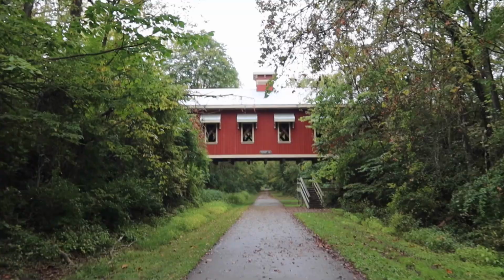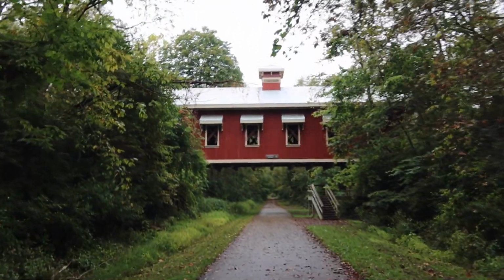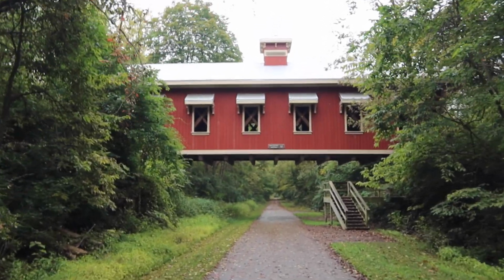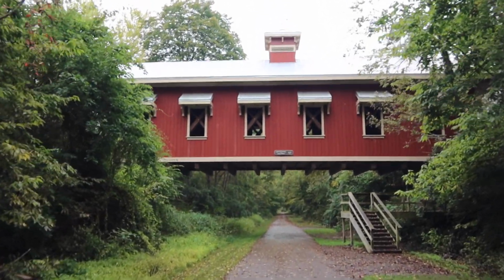Now that's what I call a covered bridge. Gee whiz, until I got close I wasn't sure what that was. I thought it was an actual building, but that is just a covered bridge. That is gorgeous.